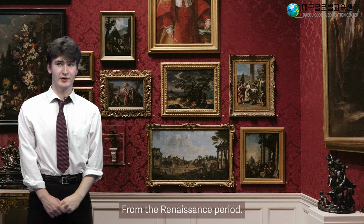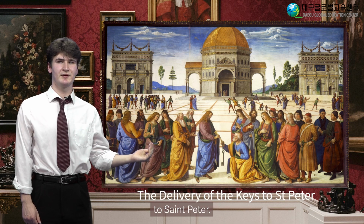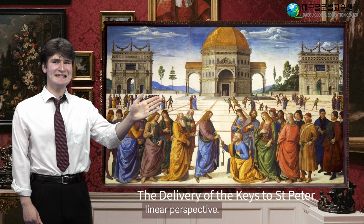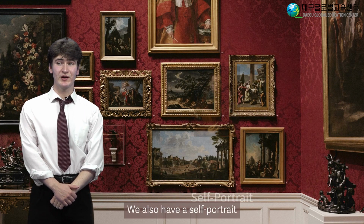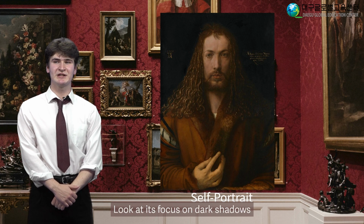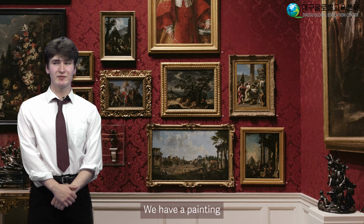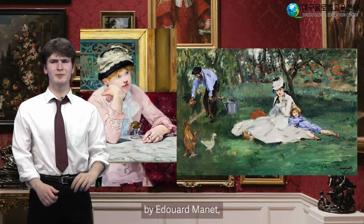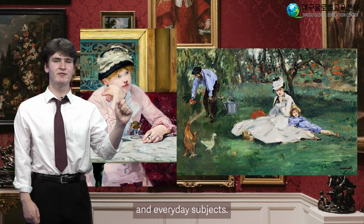From the Renaissance period, we have the delivery of the keys to St. Peter. Observe the fantastic linear perspective. We also have a self-portrait by Albrecht Dürer. Look at its focus on dark shadows. And in the style of Impressionism, we have a painting by Camille Pissarro and 2 paintings by Edouard Manet, each with their bold, thick paint strokes and everyday subjects.